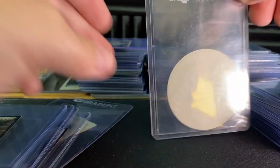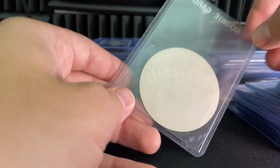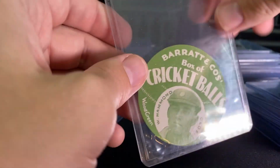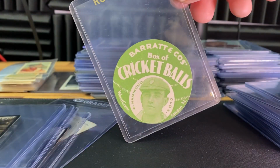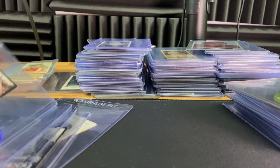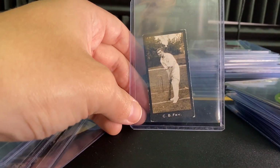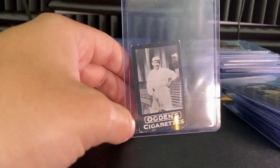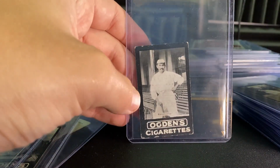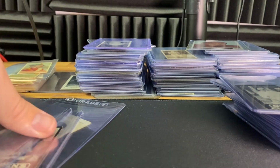Super, super thin. I saw a few of these. Some of them do have stains on the back like they were glued to something, but this one has a clean back, and oh, it's a pretty rare cricket card. So kind of cool to throw it into my PC. Get another Fry right over here. We got a Ranji. May have this one, but not 100% certain.